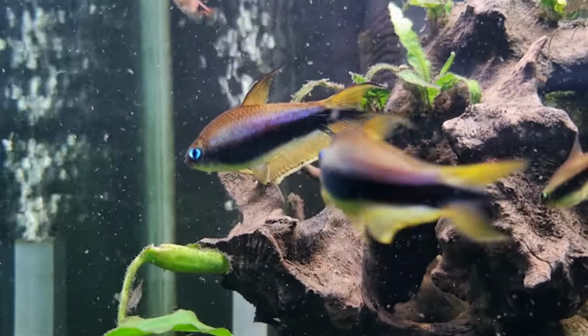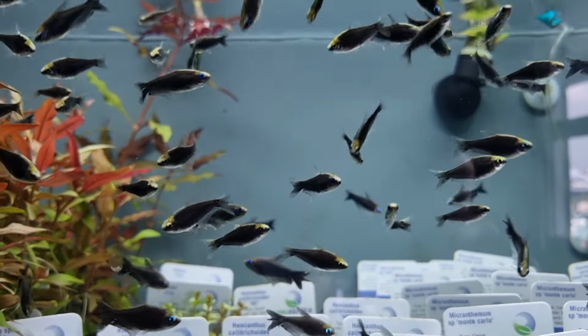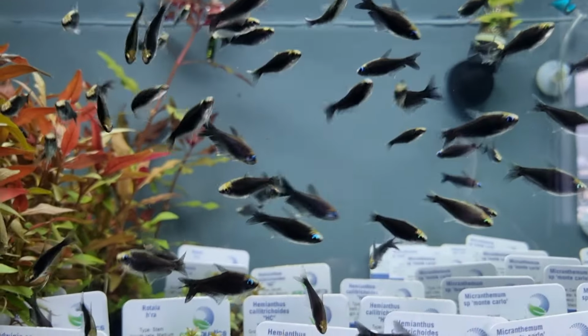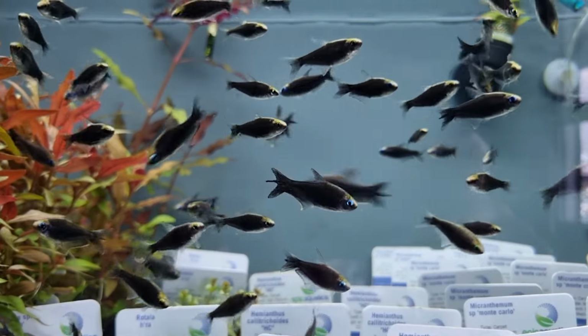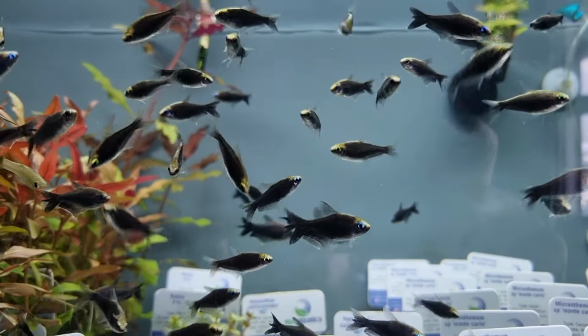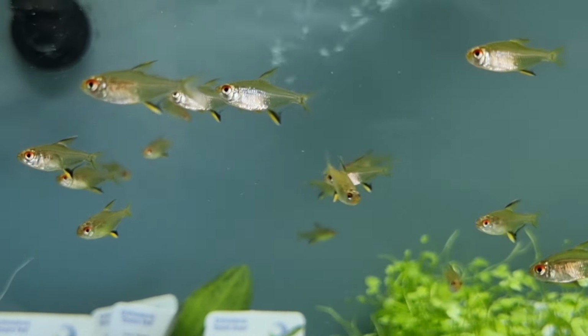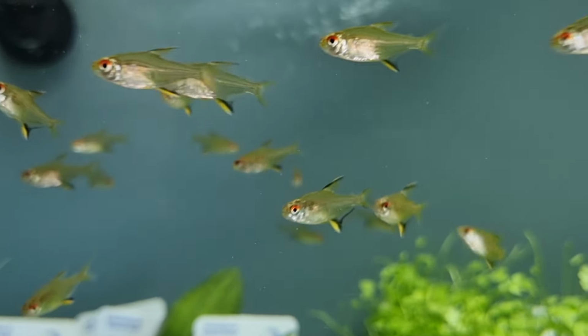Make sure you have a good ratio between males and females, so they're not all males, because they can get scrappy with each other. Sometimes you get a black variety. I had a black baby popping up all on its own, a melanistic form of an Emperor tetra there in my tank. Then there's the lemon tetra, another tetra that's subtle.